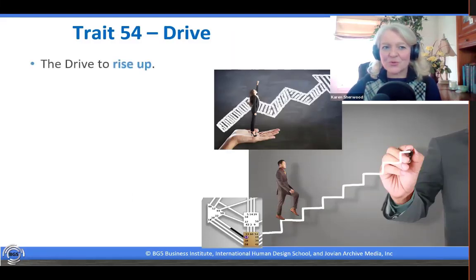So let's just take a little deeper look, since we are in the 54, at this trait of drive. Again, it is the drive to rise up. And in both of these pictures, there's a helping hand, if you will. They're not doing it alone. They're only able to rise up with the support of others.